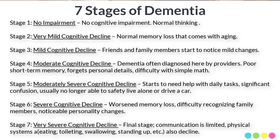This next 7-step model is more detailed. It has a lot more steps, and caregivers seem to like it because it gives them more detailed information. And for caregivers, they really like to know exactly what stage their loved one is in, because in some ways it might help the caregiver try to know how much time their loved one has left. So here are the 7 stages of dementia according to this model.